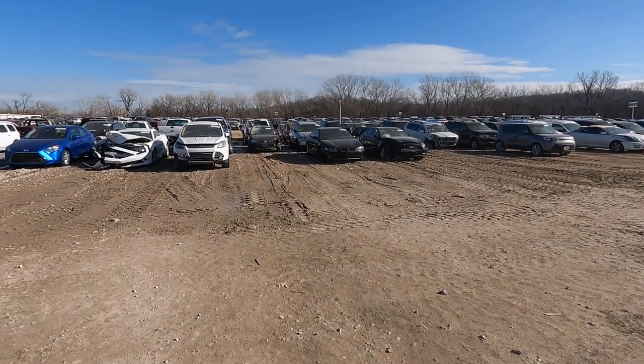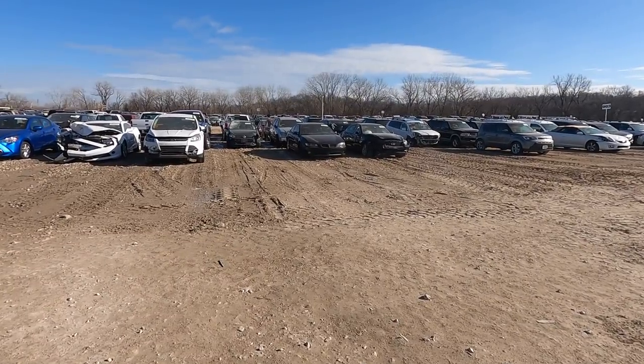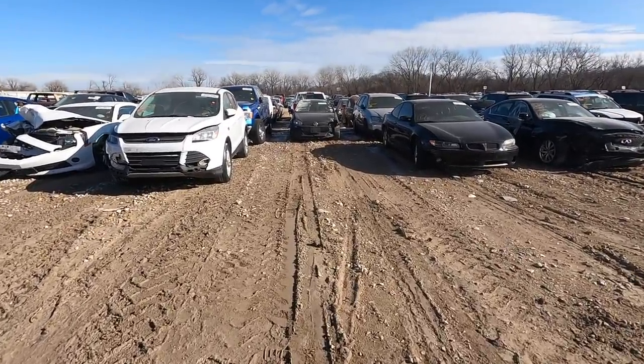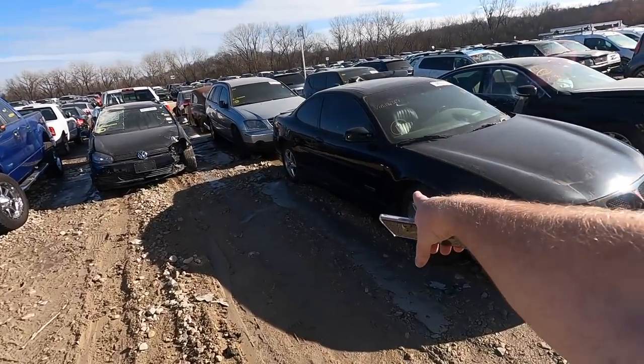See that old car right behind? What's up with that? I don't know what it is. 40 something? Is it a Ford? Ooh!